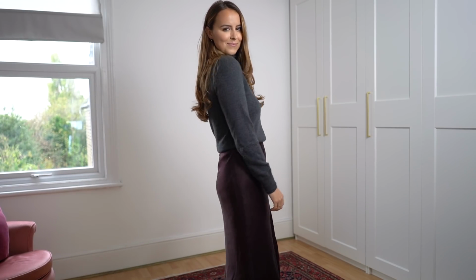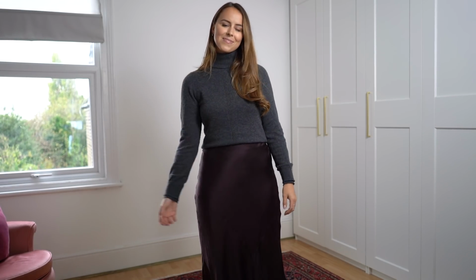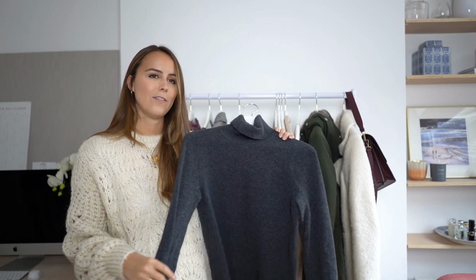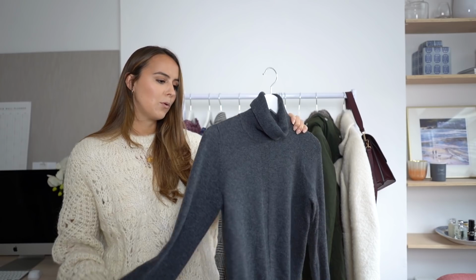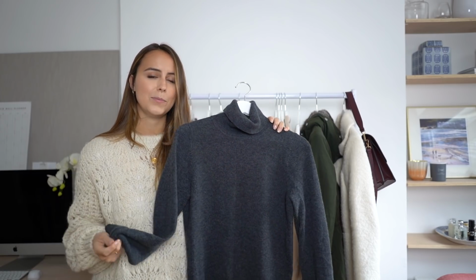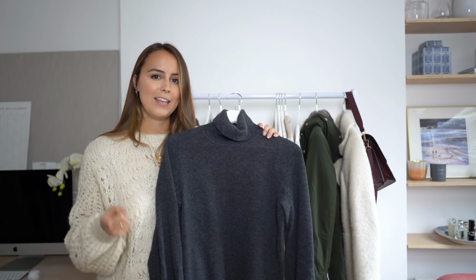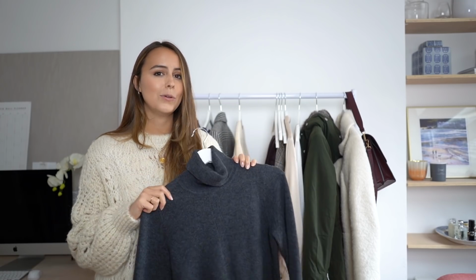Now cashmere is definitely an investment. Actually, this one does need debobbling because I've worn it so much. This one is from Jaeger, I believe. Yeah, Jaeger, and I just think that they're the perfect piece for autumn. Keep you warm, it's really soft, really comfortable. And everybody needs, I think, one piece of cashmere in their wardrobe, and honestly, you will keep it and love it for years.